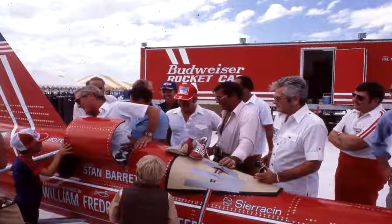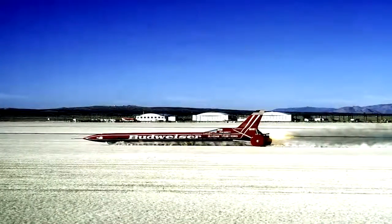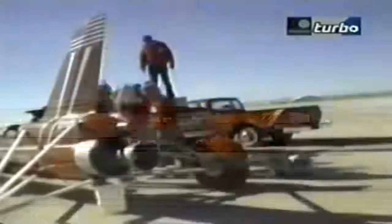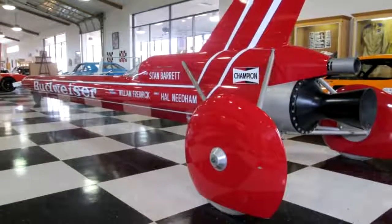On December 17, 1979, the car was driven by stunt driver Stan Barrett to 739.9 miles per hour, which is 1,177 kilometers per hour. There is controversy surrounding the claim this car actually broke the sound barrier because no sonic boom was heard during the run, but the Air Force did clock the car using its radar. Regardless, rules requiring 4 wheels kept the car out of the record books.